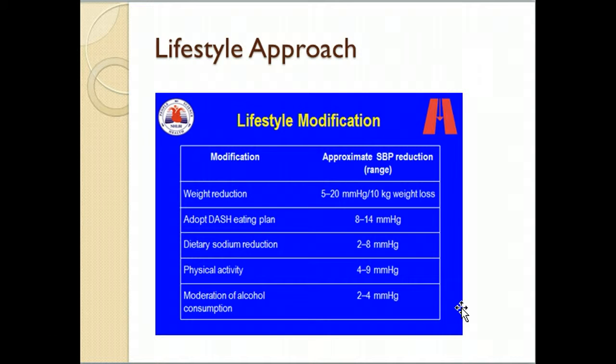And of course, the lifestyle modifications. Get people to lose weight. Adopt the DASH diet, watch their sodium, be physically active, and alcohol consumption. I don't think I had that on one of the other slides, but yes, alcohol consumption can also affect hypertension risk as well.